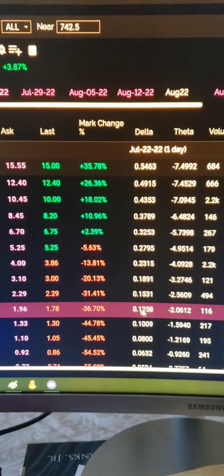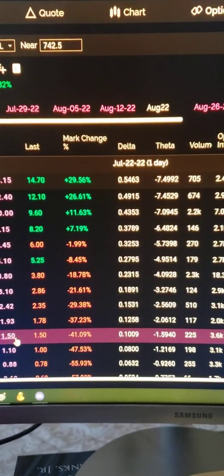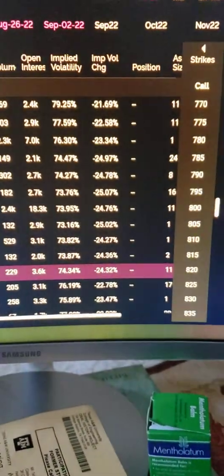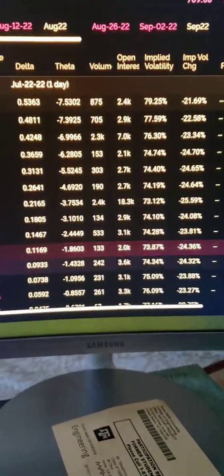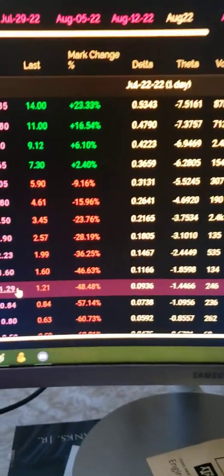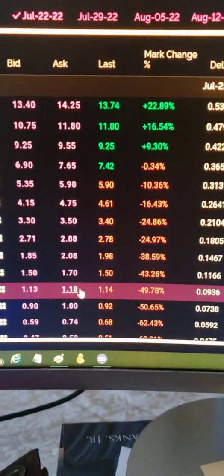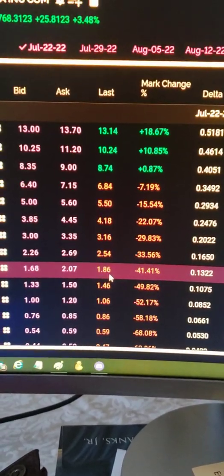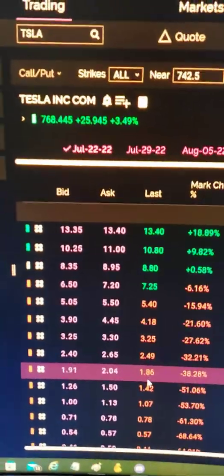This means, for instance, that anybody who bought this contract here, the 820, anything above 800, mind you, they were quite expensive, because right now the 820, for instance, they are losing 50% of the value. These are the calls. Meaning the stock is up, it's gaining $25 extra.